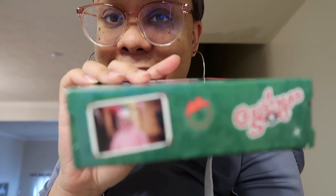OMG. But yeah, oh look, it has a picture of Ralphie in his bunny pajamas. Yeah, I see it. It's not trying to zoom in. Oh my God. And then it has a picture of the family when they went to pick out the Christmas tree. And y'all know they got the flat tire and then Ralphie cussed. Oh my God, y'all. I'm saving this box. Even after I open up the fudge and we eat it, I'm saving the box. I told my husband, I gotta get it. Oh my gosh, I'm so excited.